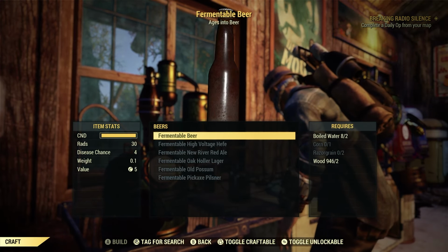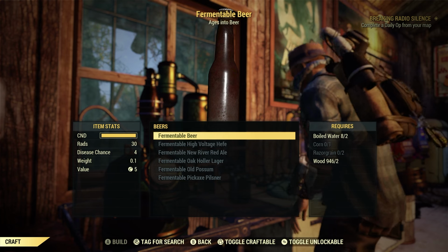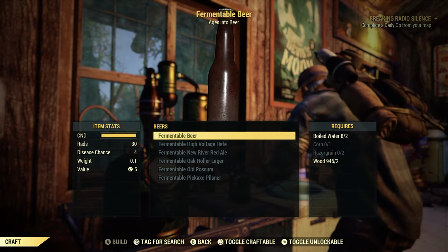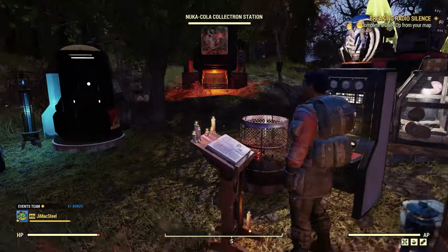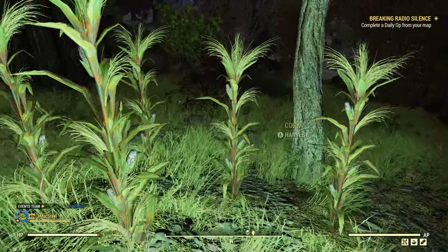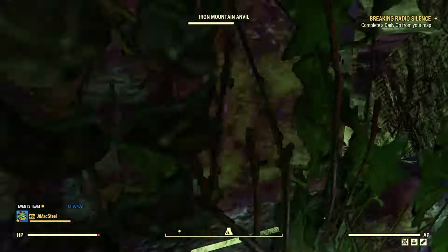So beers, we can craft fermentable beer. That's 1 fermentable beer, 2 boiled water, 1 corn, 2 razor grain, and 2 wood. You can craft the fermentable beer, which you guys have seen me do many times. You don't have to ferment it. You can just drink the fermentable beer. Okay, that's all you really have to do. I don't think I have any razor grain. I think I have corn, but I don't think I have razor grain in this particular camp. Okay, that's fine.